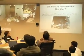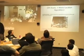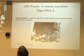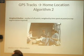Another algorithm we called the weighted median algorithm. We didn't have to segment the data for this. We just looked at all the GPS points and computed the median of all the GPS points for a particular person, but the median was weighted by the amount of time that you spent at that particular location. That had an error of about 67 meters.